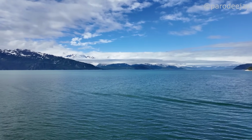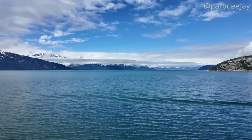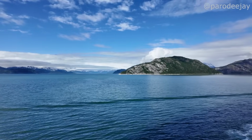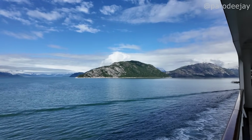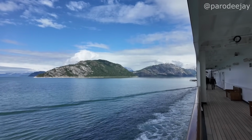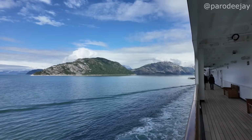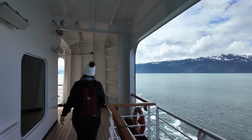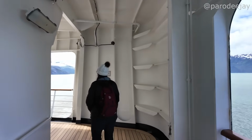So Margerie and Johns Hopkins and Grand Pacific and all are over in that direction. It looks like we've actually turned to go toward maybe Carroll Glacier. I think this is the Queen Inlet we are kind of entering now, unless we're just going to go on the back side of this island. Oh my gosh, we got two more on the starboard side. Y'all, we're going to get some steps in today.